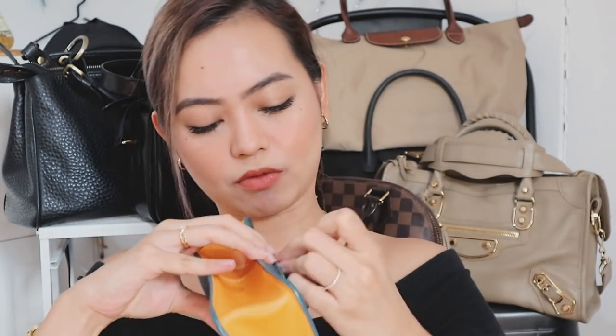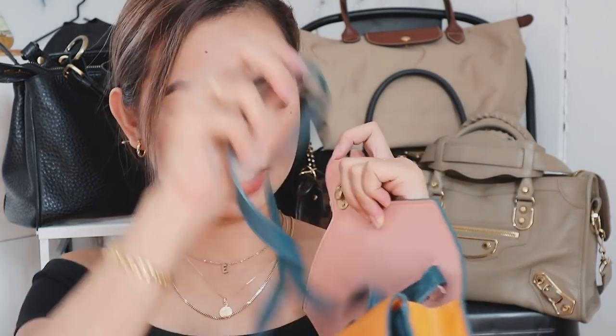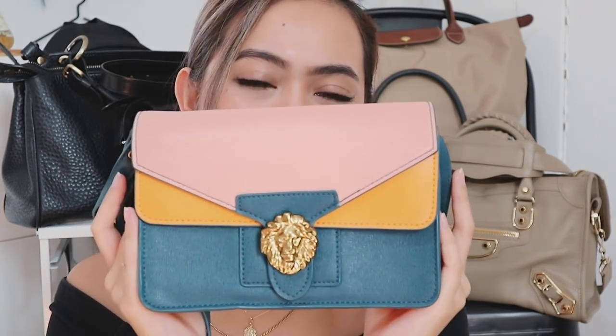Ang mahirap dito is opening it because you have to pull. My gosh, see, I'm having a hard time opening it right now. You have to pull. There. Yeah, no, you have to pull it down in order for you to open it, and you have to pull it down again in order for you to get it through the lock. So yeah, it's just this double flap bag, very Chanel-esque, and it has this long strap in a turquoise color. I just don't use it as often anymore, but it's still so, so pretty and perfect for events as well.